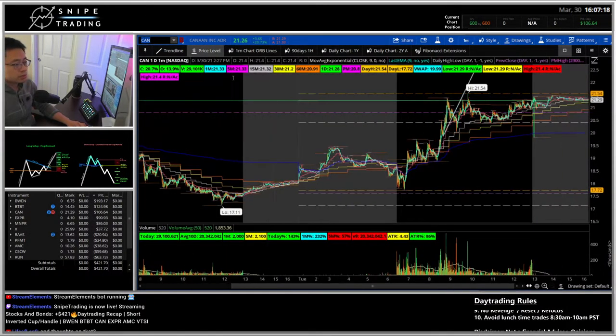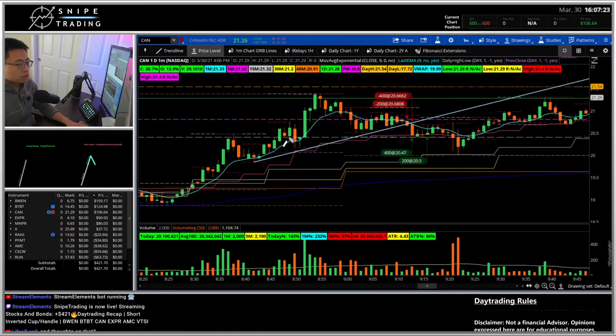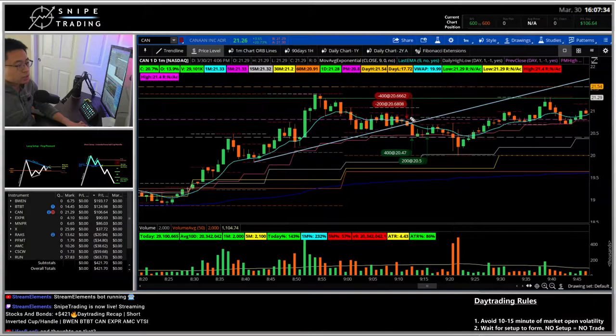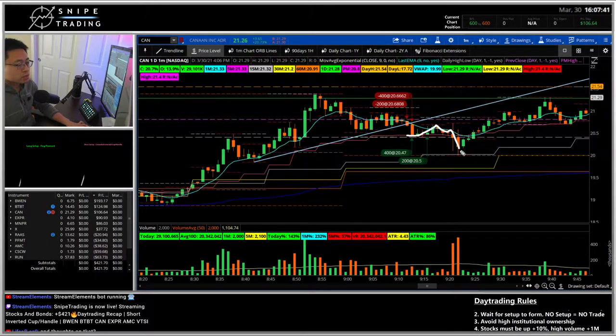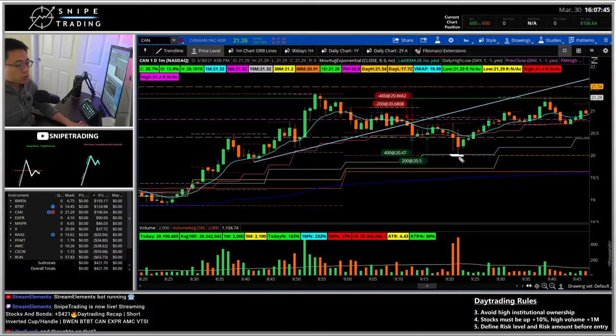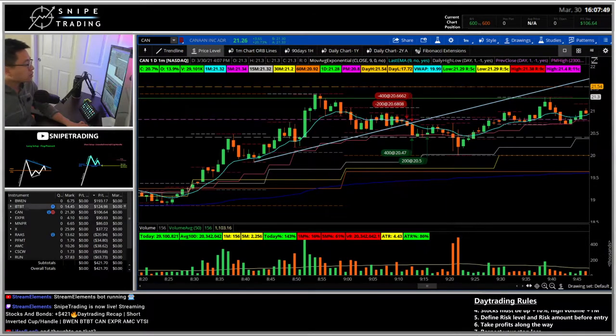Another Bitcoin play was CAN. I also saw a potential inverted cup and handle here for the break. Then I was looking for a trend line cup and handle for the 5 minute break. I ended up taking a break there, and since it hadn't tested the 5 minute trend, I just took it off on the 5 minute trend. Eventually it popped up, did a little push and a wash towards the 15 minute trend. But that was $106 on CAN.